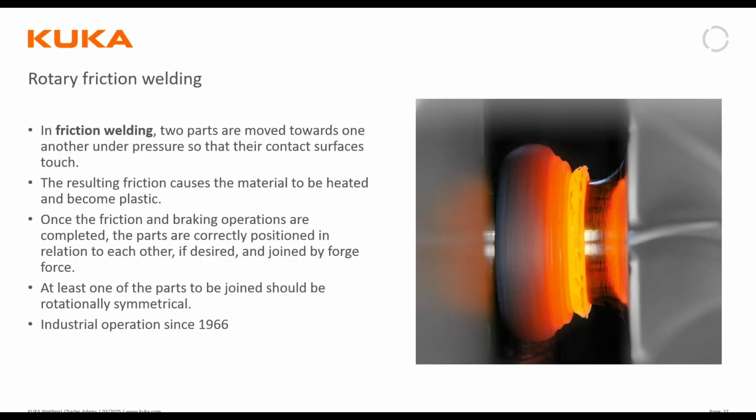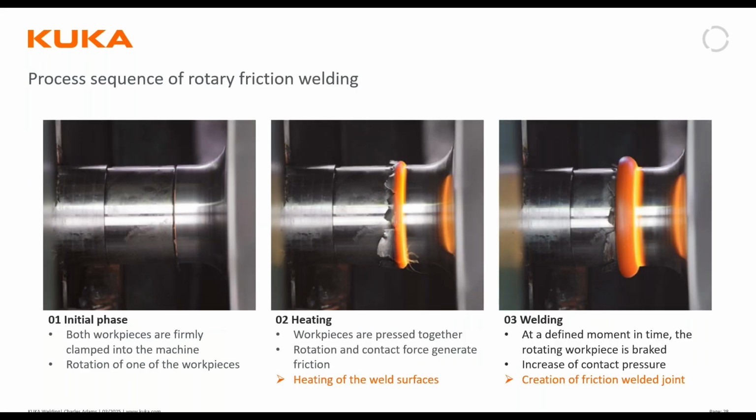The next thing that most people don't know KUKA is involved with would be rotary friction. Instead of a mill gone wrong, think of a lathe gone wrong in this application, where we're actually spinning one side of the part and we force it into the stationary side of the part and melt these two materials together.